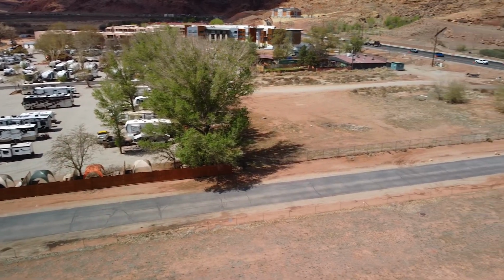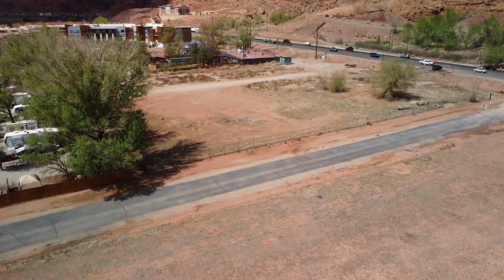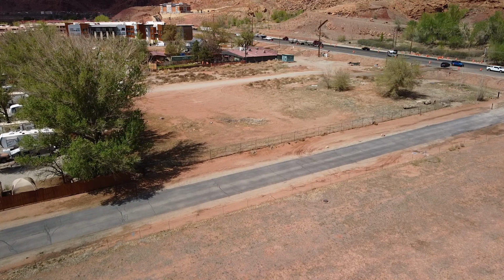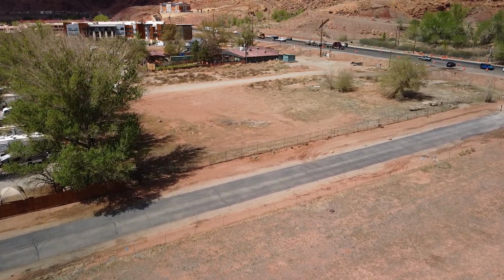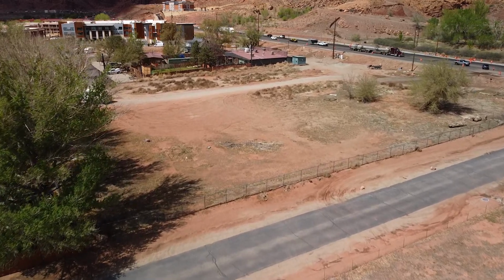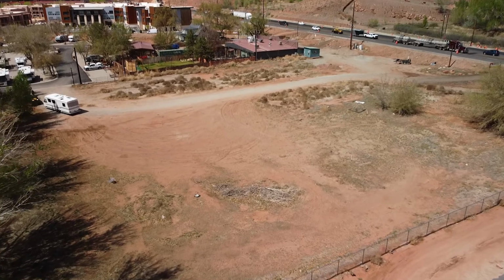Still from the south, you'll see the main highway that runs through Moab. When we were there, it was under construction. There was a lot of road construction, a lot of barrels, a lot of workers out there and the traffic moved pretty slow. But the day we were leaving, they were picking up barrels and cones. So I think that traffic is going to get a lot better.